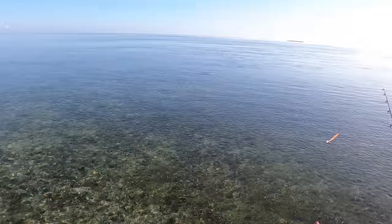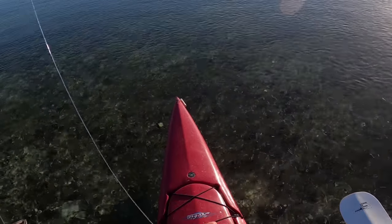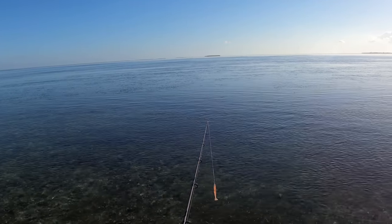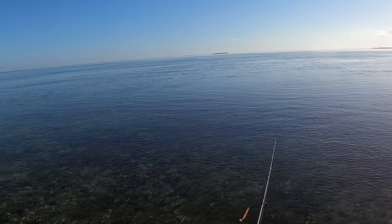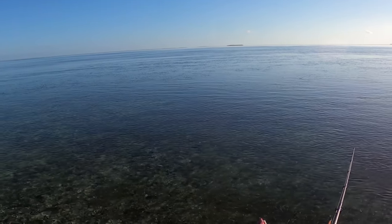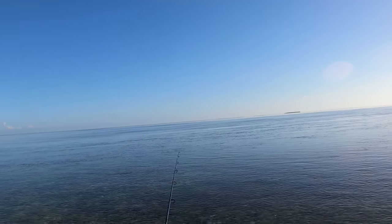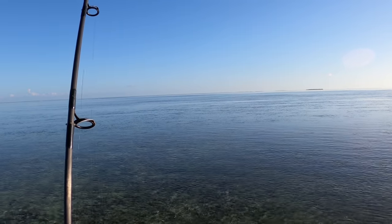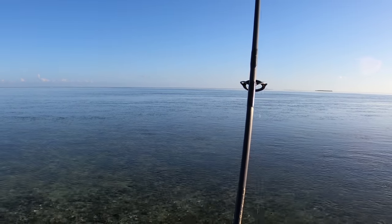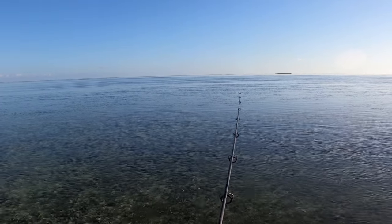Which way is the current going? Wrong direction. Rig this weedless. All right, show yourself. Where you at? Where you at? Oh, big tail. Oh, I can't see where it went. All right. Swim it back to him. I think that's him over there.